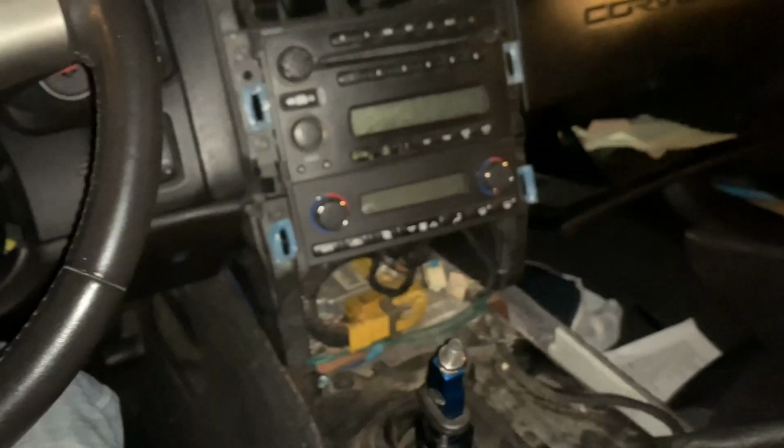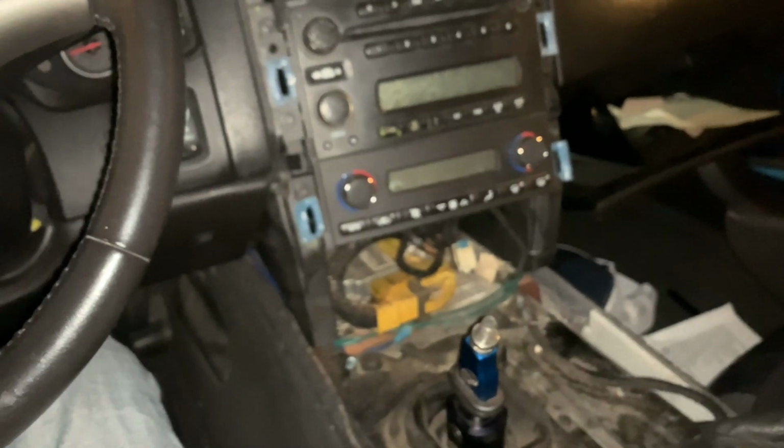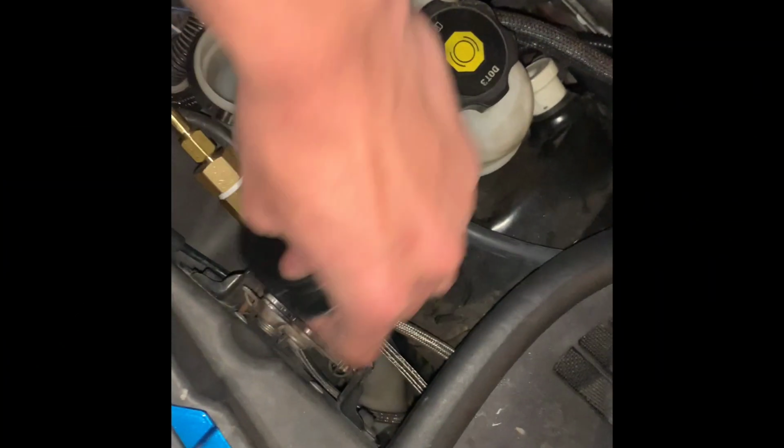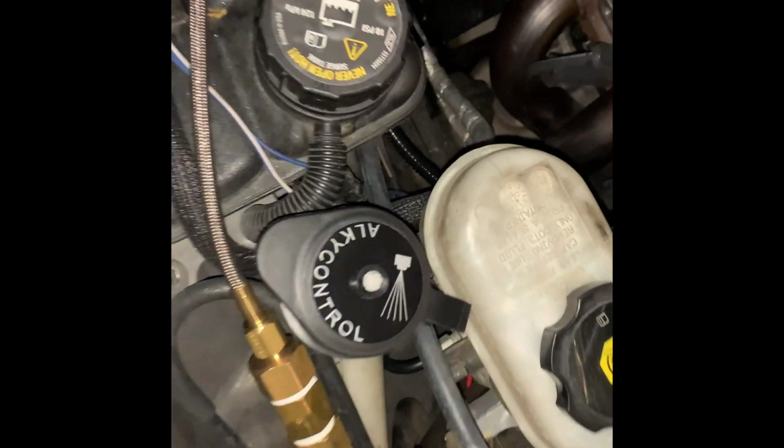I tried running it through all this, but it just didn't really want to work, so I'm gonna put all this back together now and then call it a night. And most important part, that's a wrap.